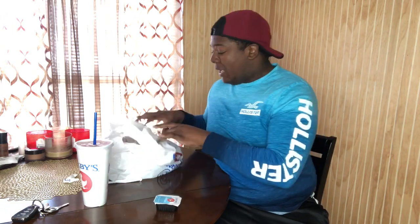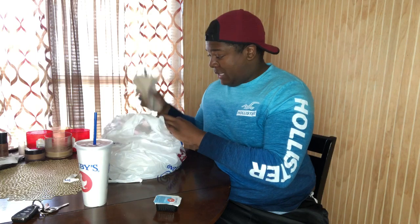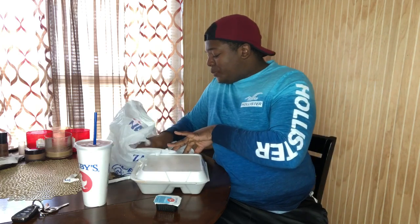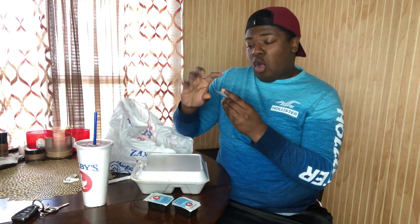They must have ran out of plates, because the plates usually are black like me, but today it's white and it doesn't say Zaxby's, so I'm guessing it's not a new plate. They must have just bought it from a wholesale somewhere. And this is what comes in the box. I ordered two extra ranch because, you know, I need them.